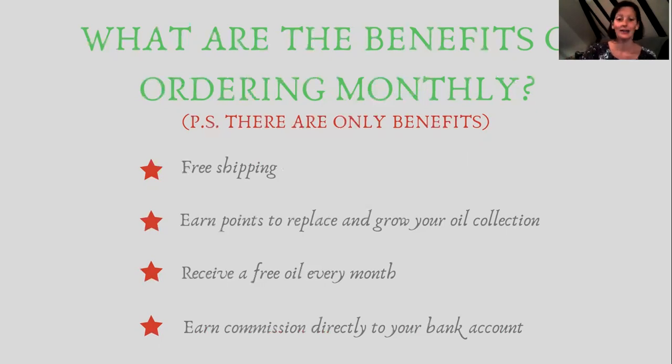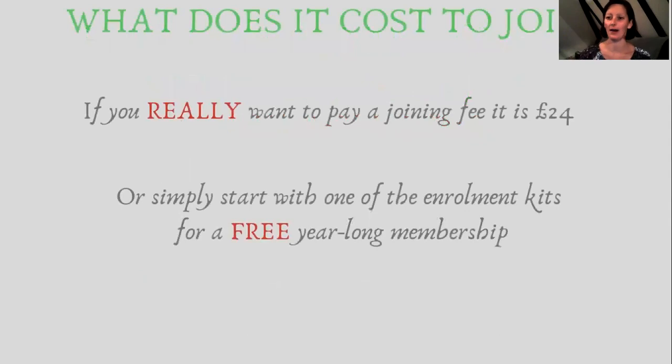Okay? So now that you've decided, hey, I do quite want these oils in my life, and hey, I do quite like the idea of having my own doTERRA account to get all those benefits, the next question is, what does it cost to join? And this is what I answer. If you really do want to pay a joining fee, it costs you £24. And with that £24, you can customize your first order.